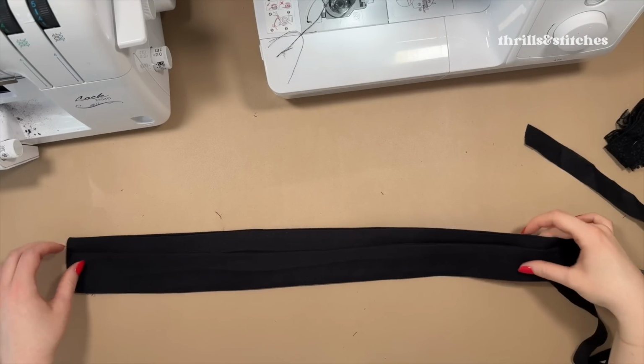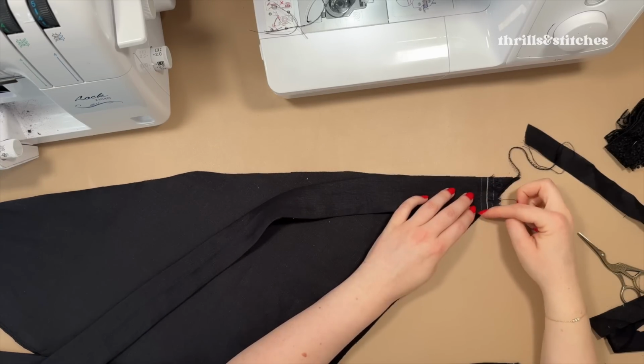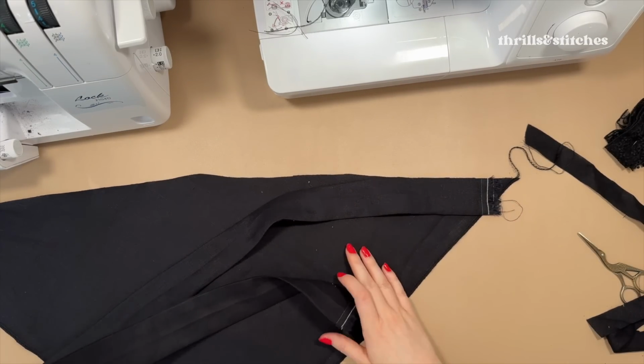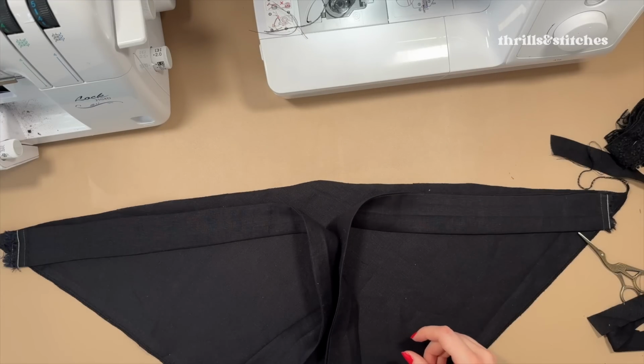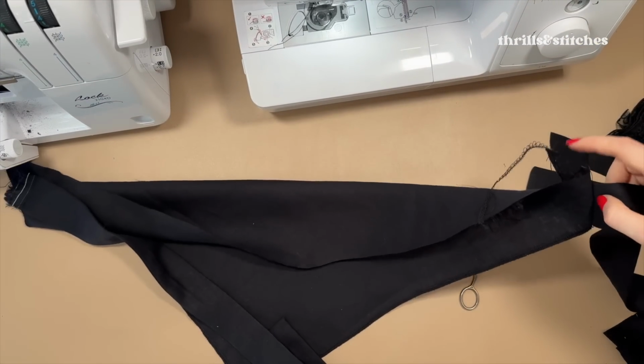Alright, here we've got our back straps. Let's see. We are probably just gonna plop them on here when we meet the edge of the triangle, so to speak. I guess that's how we would do this. So let's just sew it on. We have a base. We have a base.